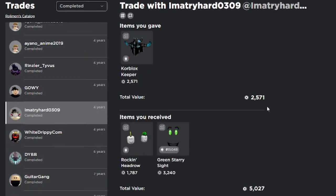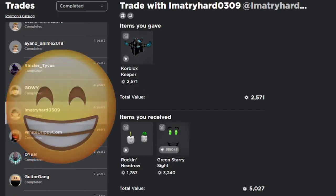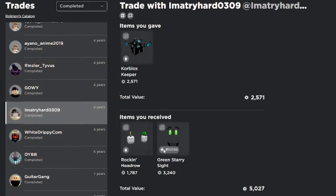Let's continue. Okay, the second trade I immediately redeemed myself. I gave Core Blocks Keeper for better demand. Now I'm pretty sure this is a pretty decent demand item, but these are obviously way better. So you can see I gained about half more than I did with that first trade. But yeah, so I guess I did redeem myself right here.